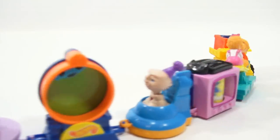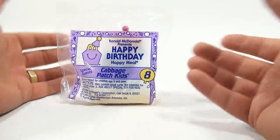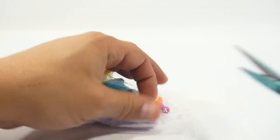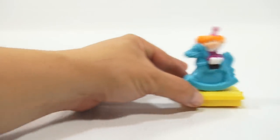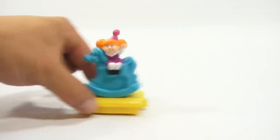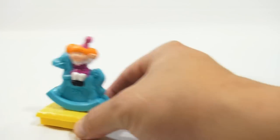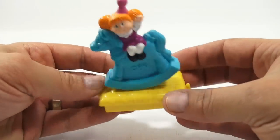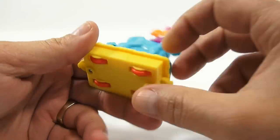Here they are. Wow. I'm going to squeeze all 15 in here. Okay. Number 8. Cabbage Patch Kids. Now, what's a Cabbage Patch Kid going to do? Oh, she rocks on a rocking horse. Ooh, she can go fast. All right, let's look for the little birthday hat. Where is it? Oh. It's right there. See, they snuck it in all different spots. There's the bottom.